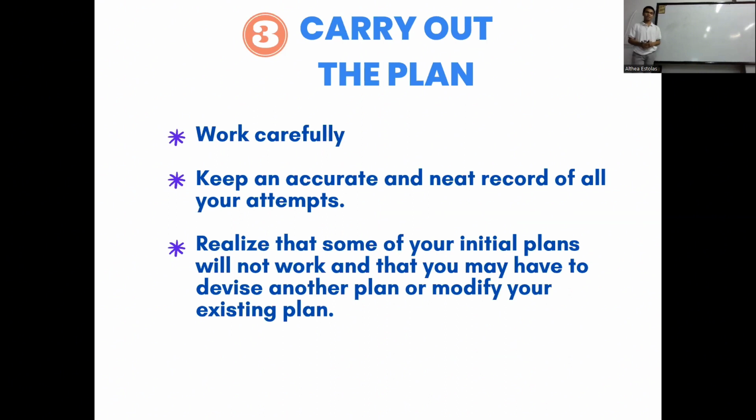Next, the third step is to carry out the plan. Here, we can work carefully and use the equation we made in the second step to carry out the plan or to solve the problem. We may realize that what we created in the second step is not useful or not correct. Therefore, we can go back to the second step, create another equation, and carry out the plan again.